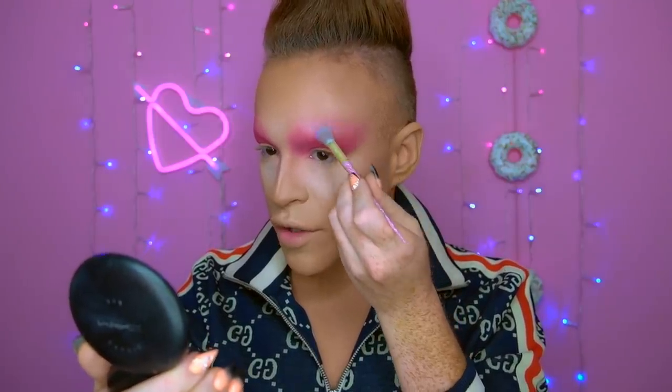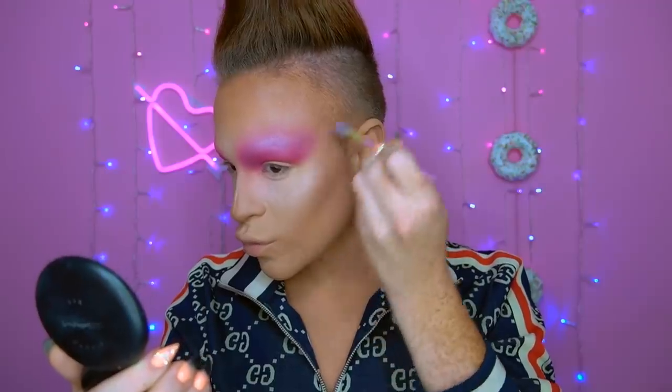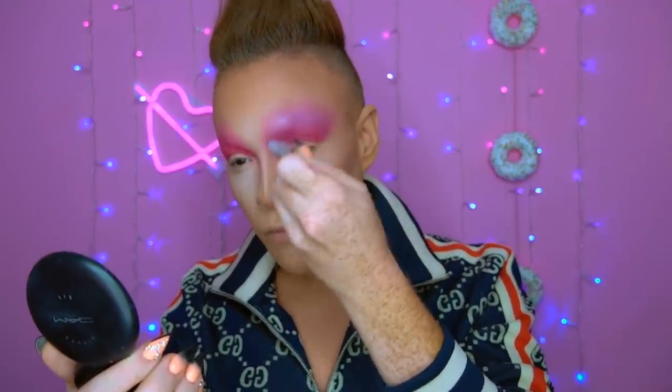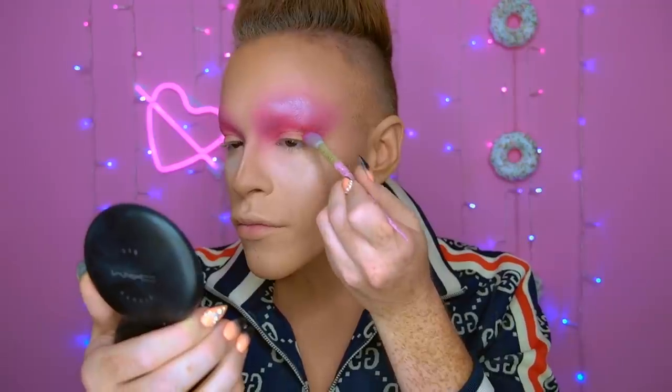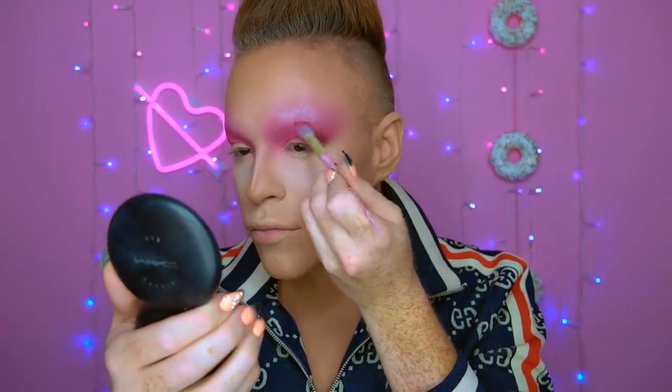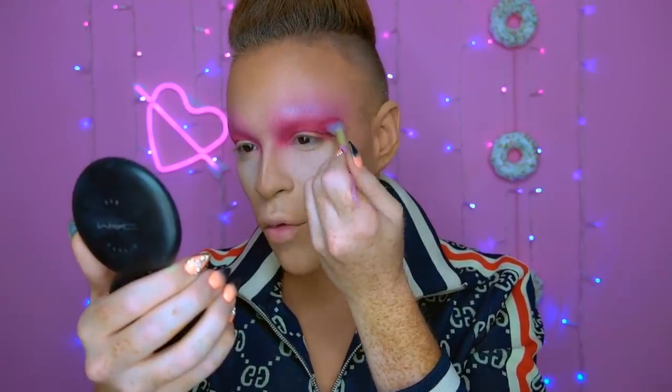Just kidding. Next, we're gonna take a pinky lilac tone and hit that right in the center and also blend that up. And again, blend out with a big powder brush. Now we're gonna pop a deeper tone into the outer and the inner corners, and then blend that inward. And if we can manage, find one more little bit deeper color.